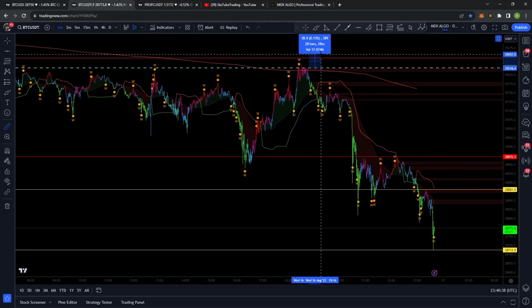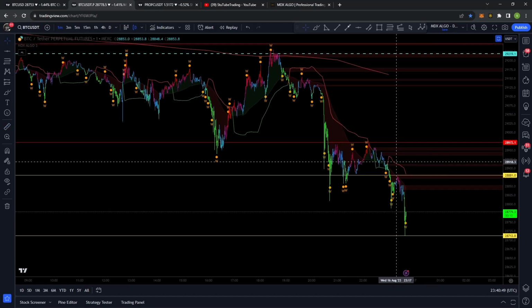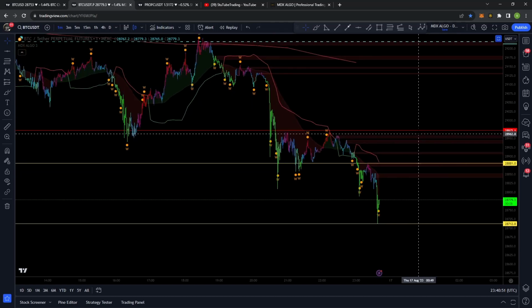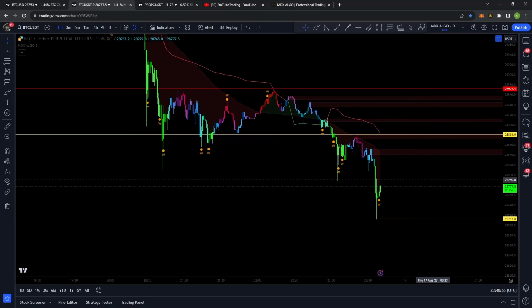Whereas I would have lost about 8% if I was wrong on that position. So pretty good risk reward. Nice tight stop on that kind of a thing. I really love entering along those.